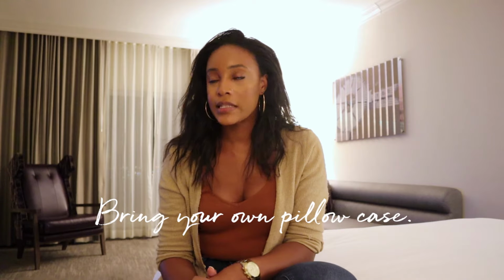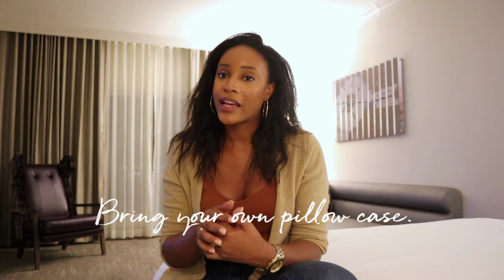Okay, so the last thing that I like to pack in my suitcase is an extra pillowcase. This is new to my packing routine, but this is definitely something that I want to keep up with ongoing. On my last trip, I happened to bring one, and I noticed such a difference with my skin. I bring my pillowcase to help keep my face and acne in check, so I don't have any breakouts when I come back from my trips. And so far, it's been a huge help.